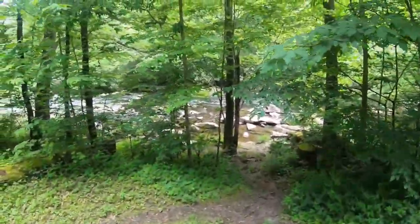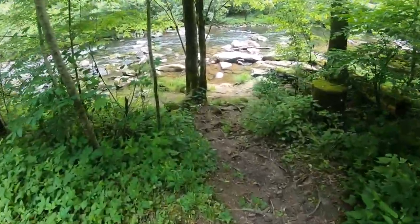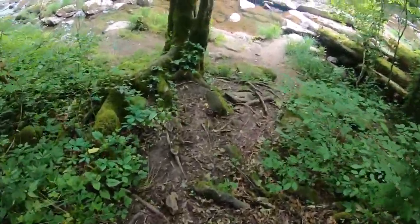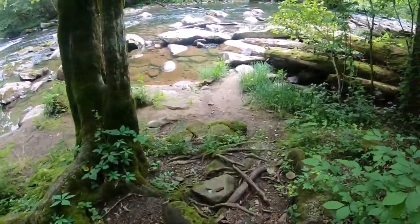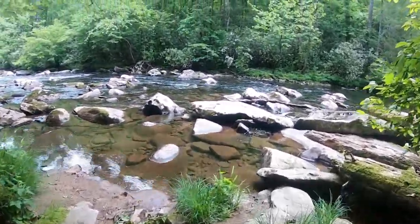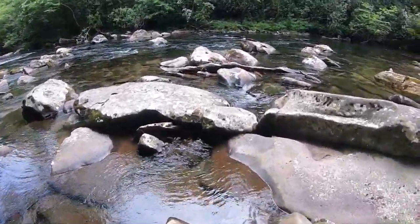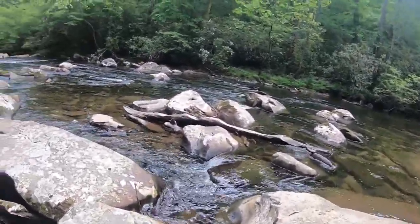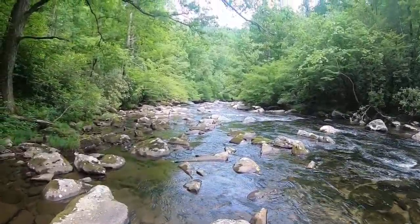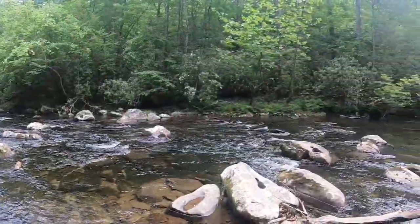Short little jaunt down the hiking trail. It's like a 10-foot trail, but I'm a little out of shape and slightly overweight, so a short trail is still a hiking trail. Just a short walk puts you on this beautiful river.